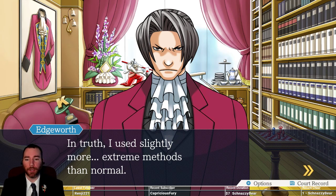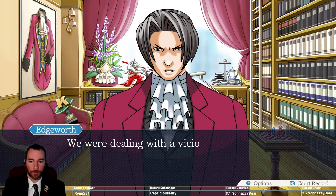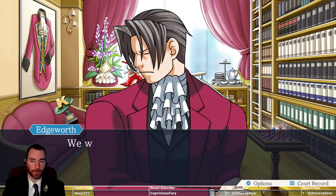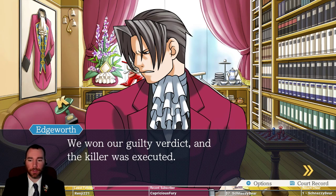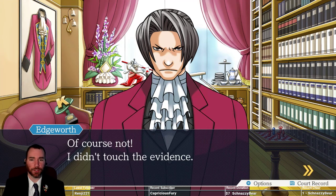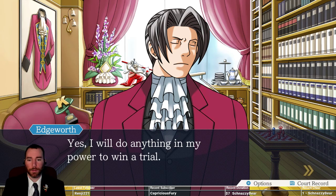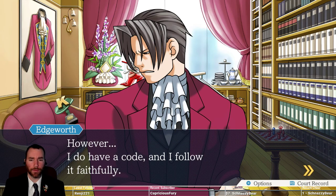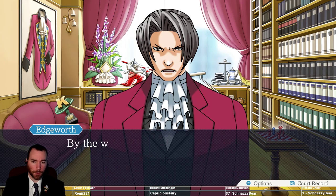In truth, I use slightly more extreme methods than normal. We're dealing with a vicious murder. If I let it go, the blood would be on my hands. We won our guilty verdict, and the killer was executed. You didn't. Of course not. I didn't touch the evidence. Yes, I will do anything in my power to win a trial. However, I do have a code, and I follow it faithfully.